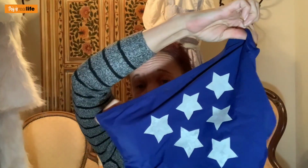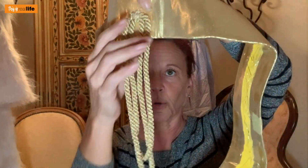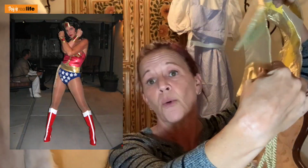Ingenuity. I got blue bathing suit bottoms. I think I fabric glued stars onto the bottoms. And then I added Velcro so that when I was done with the top, I could Velcro the top to the bottom so that if I stretched or moved, you wouldn't see my skin underneath and it looked like one piece. I purchased bathing suit bottoms and glued white stars onto the front and to the back. I added her lasso of truth too. And this is her little belt that just Velcroed right around my body.